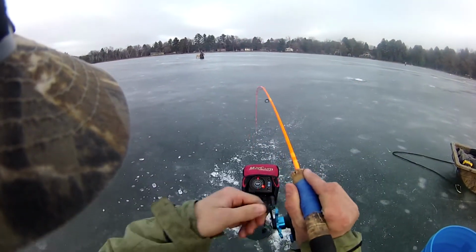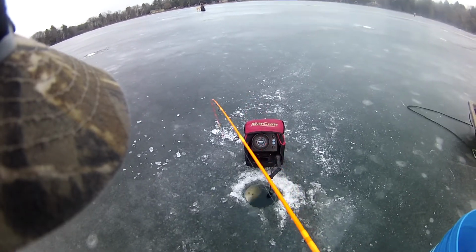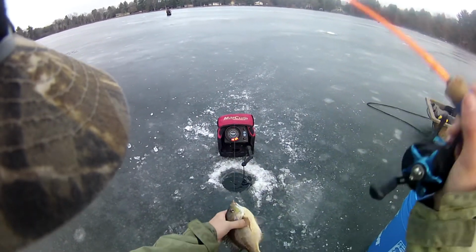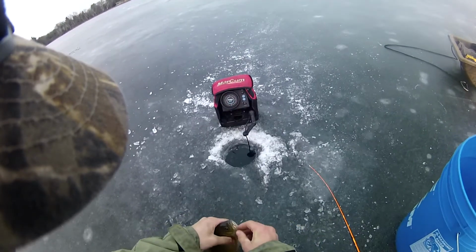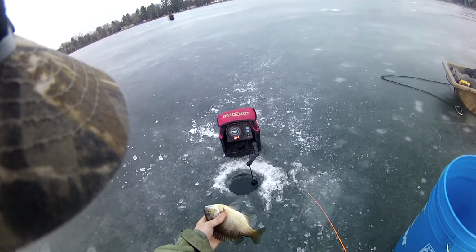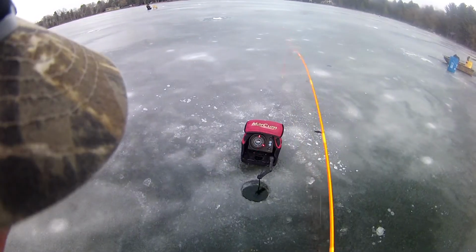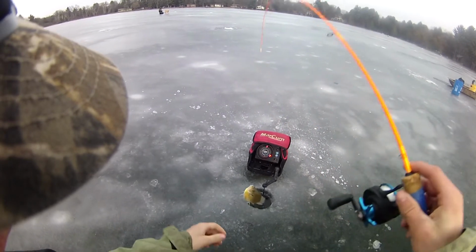Got him that time. Oh yeah, this feels like a nice one. Definitely a nice one. Oh yes. Look at that sucker. Nice bluegill. He came down on it. Bam. Raised it back up and he chased it right up. Get the camera on the time. Nice one.